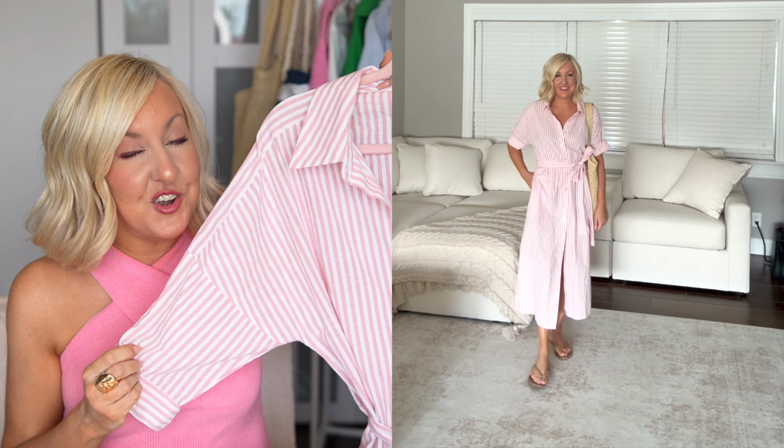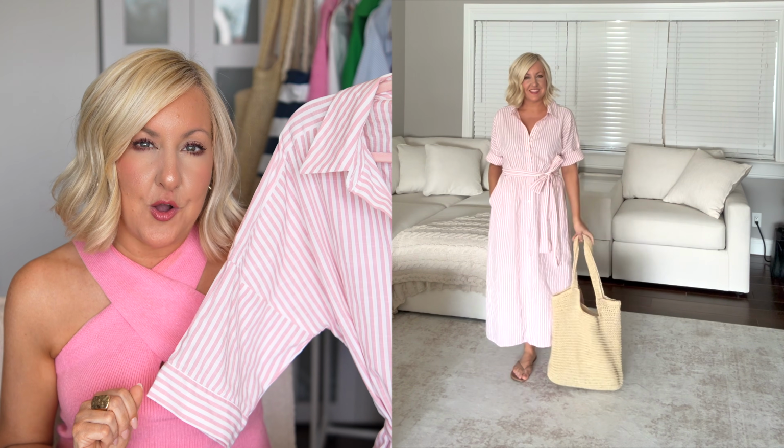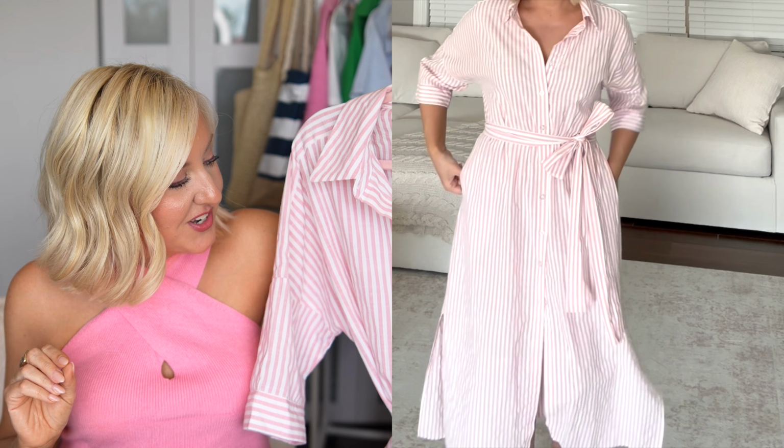First of all, this is 100% cotton, and it's right at the $30 price point. So there you go, Amazon. That is how you do it. Give me 100% cotton and I'm a happy girl. And at $30, I think this one is an absolute steal.